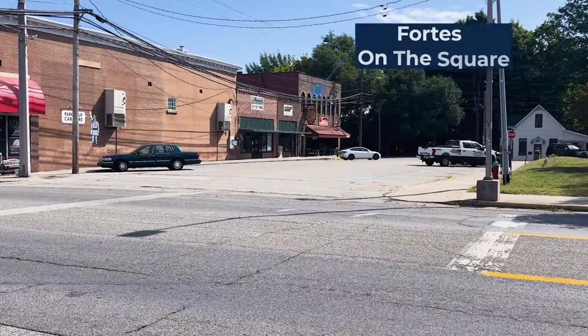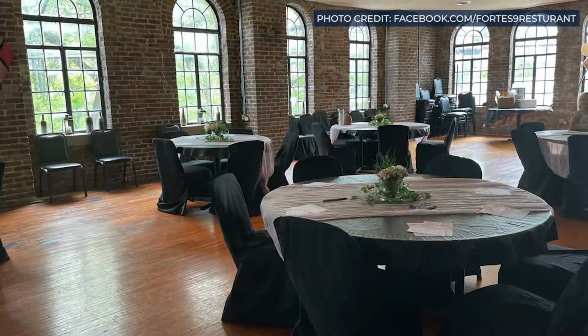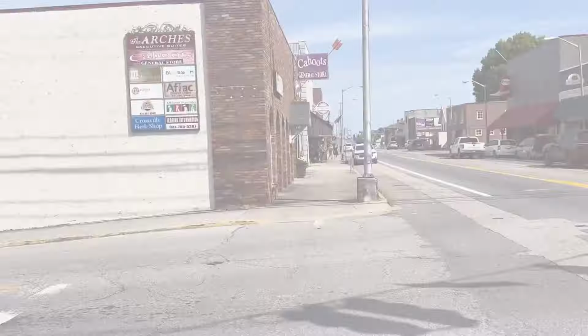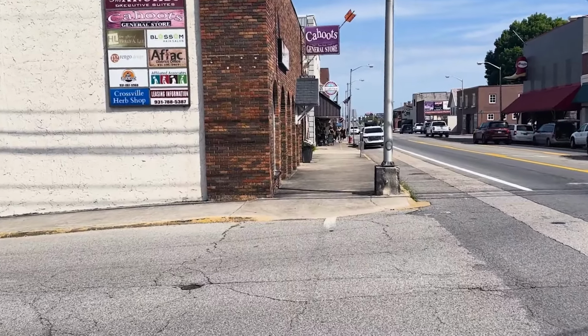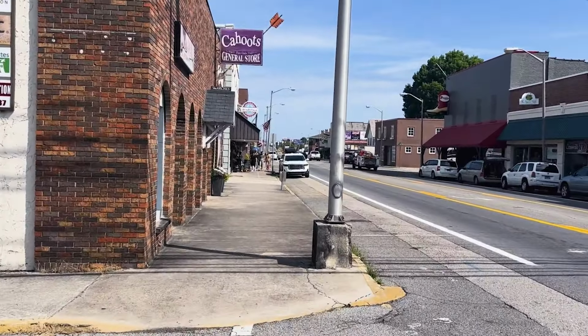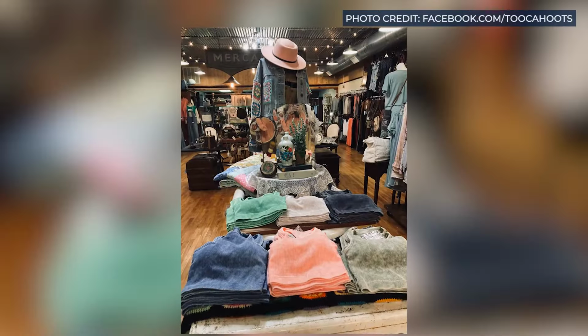One of our local restaurants, Forte's, on the back corner. The upstairs of Forte's was originally a skating rink, which I've always thought was interesting with all of the glass windows. Directly across from me is the Arches building. So that now has a lot of office space, and it also has Cahoot's General Store, which is a cute little store for gift shopping.